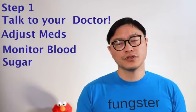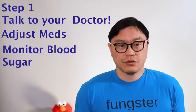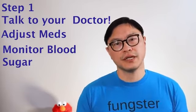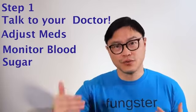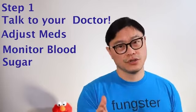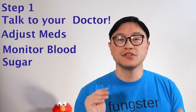Remember, when you're using your diet or fasting to lower your blood sugars and your sugars go low, that's what you're trying to do. But it means you're taking too much medication for the amount of food that you're eating. And therefore, you have to reduce that medication. And reducing the medication is a good thing. If you're taking less medication for your type 2 diabetes, it means your diabetes is getting better.